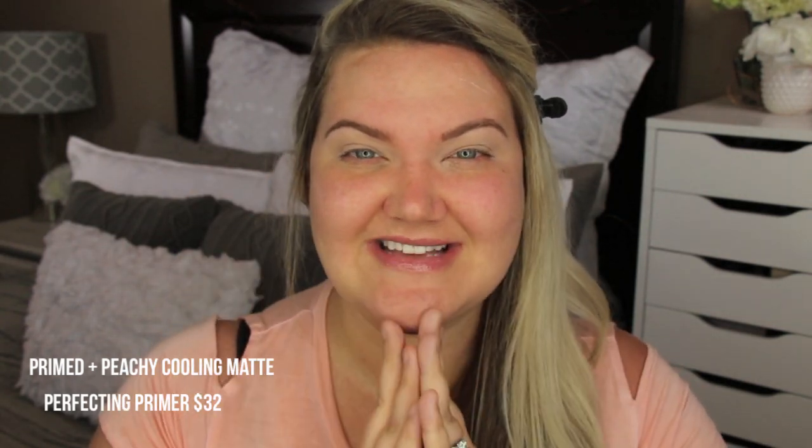It's not too much, but if you have any type of redness, it does feel really nice on the face. It sinks right in, and it really does dry down pretty quickly and give more of a matte finish. So like I said, if you have oily skin, I think you're really gonna like that. The full size of this primer retails for $32.